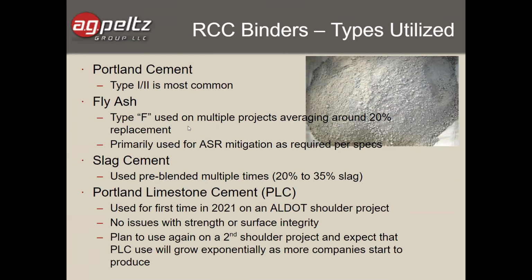Now, in the past 5 years, we have implemented ternary blends. We've used a lot of slag cement blends, not only for ASR mitigation, but due to economics. And recently, just this year, we have started on our first PLC project.